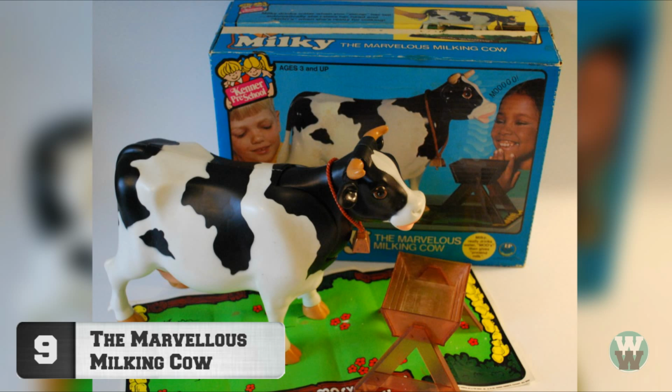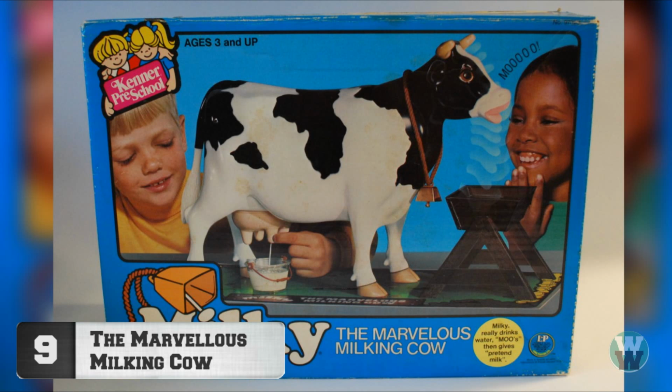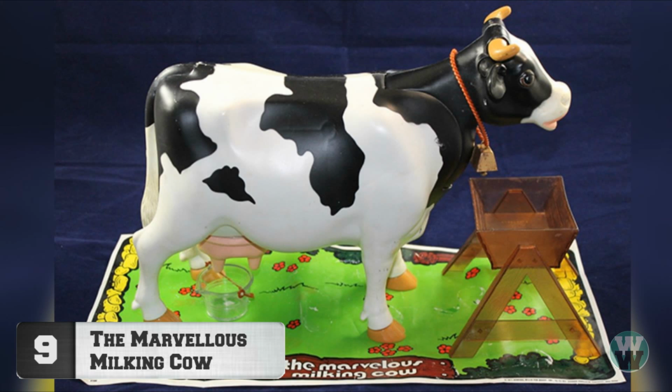Number 9. Milky, the Marvelous Milking Cow. What's better than grabbing a nice cold glass of milk from the fridge? Apparently, milking it from your own toy cow. Believe it or not, this toy allowed kids to milk the udders of a fake cow for hours on end. You can only imagine just how much fun the kids had in the late 1970s.